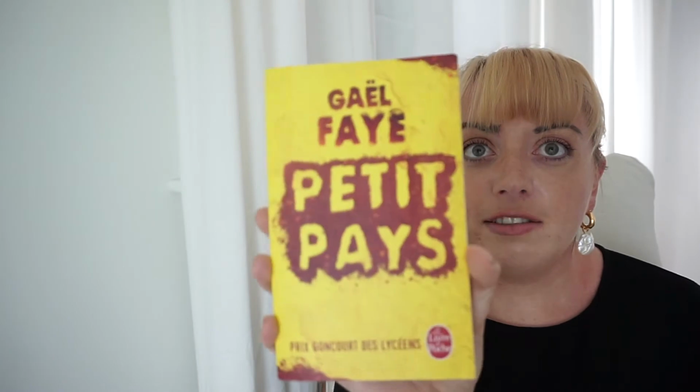Another book that I read recently that broke my heart in all the best possible ways was Gaël Faye's Petit Pays, which is Small Country. It was translated, I want to say, a year or two ago, and it is so good. It's very slim, but it is incredible, and it talks about one family's, but specifically one boy's experience growing up in Burundi.